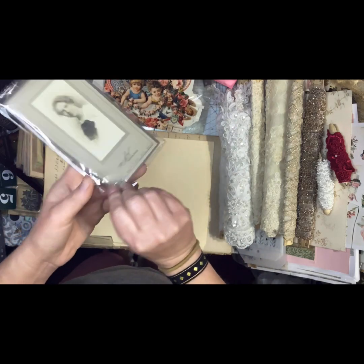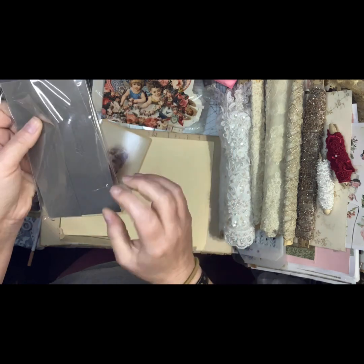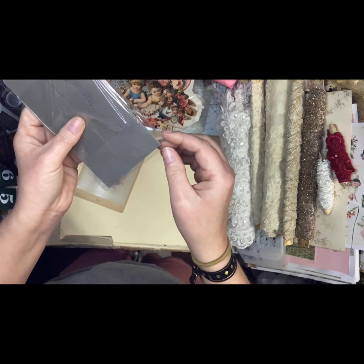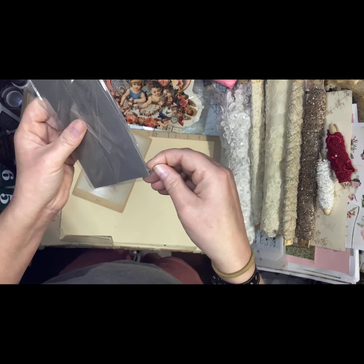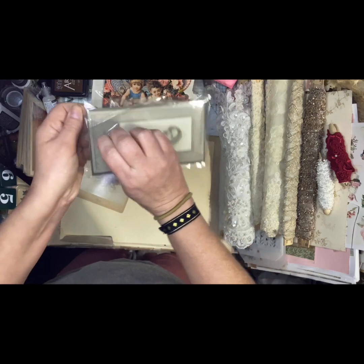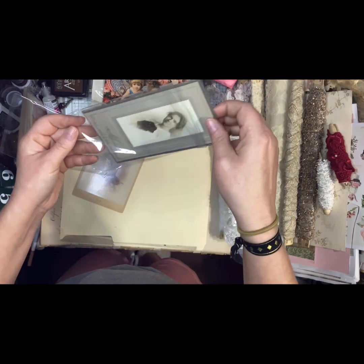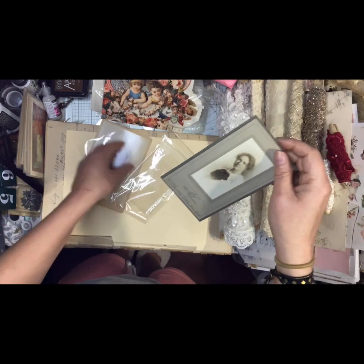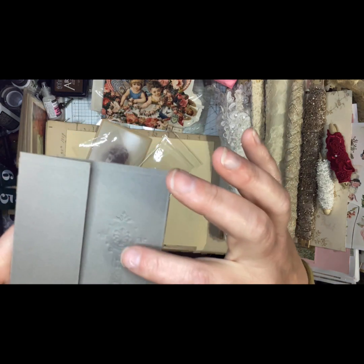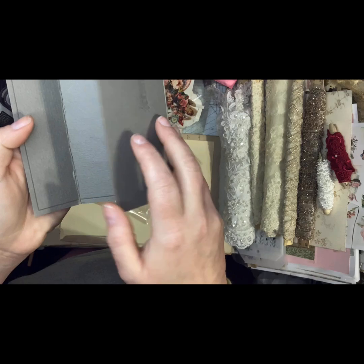Oh no, I didn't mean to open it that way. Oops. I'm sorry, guys. I didn't mean to. I'm thinking, yeah, so it was supposed to open that way. My bad. Let's see what this does on the back. Ooh, it opens. Look at that cross. It's embossed, debossed, I should say. Beautiful aged gray.